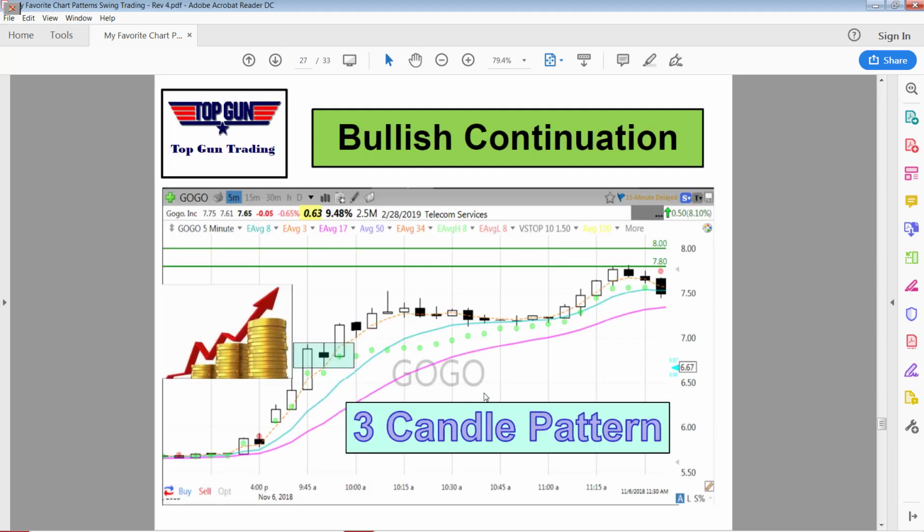All right, here's go-go, bullish continuation. 3 candle pattern, what I'm talking about. This is the money pattern. Now, it had already gone up, and some people say, well, it's already gone up too high. Well, buy high, sell higher. I don't care as long as it works for me. Now, you've got basically a kind of a continuation pattern back here as well. Again, that's at the end of the day of November 6th. This is an intraday chart of 5 minutes.